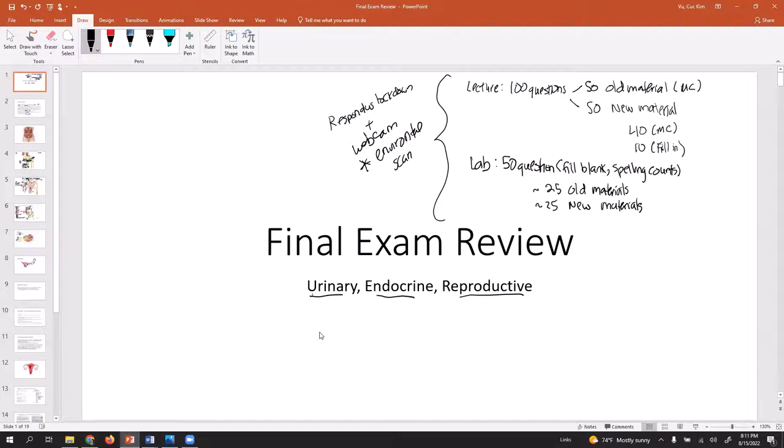Your final exam does not work that way, so you shouldn't see the exact same questions that you saw on the quizzes or on the exams. It comes from a separate pool, but it's on the same topic. But your lab will come from the same picture pool. Okay, other questions?